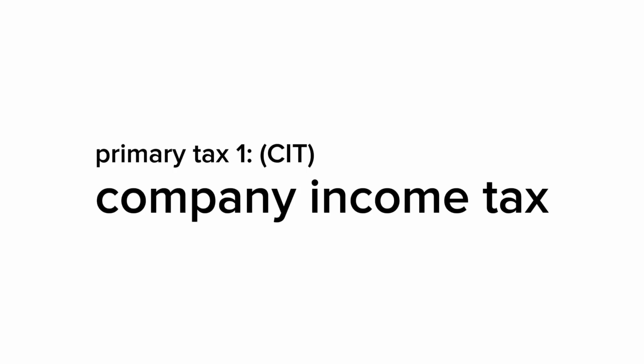Now let's begin with the primary tax every profitable business must pay in Nigeria. That is the company income tax, the CIT. What is the CIT? This is tax levied directly on your company's annual profits after all allowable expenses and capital allowances have been deducted. The rates are as follows. Prior to now, large companies had a CIT rate of 30%, and it has not changed. It still remains the same.